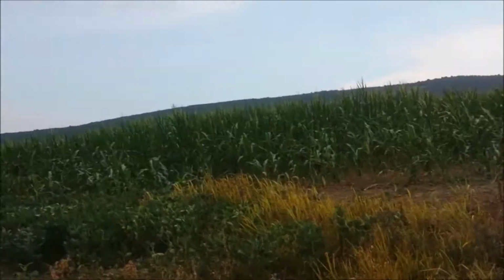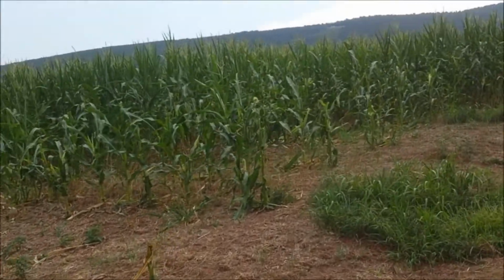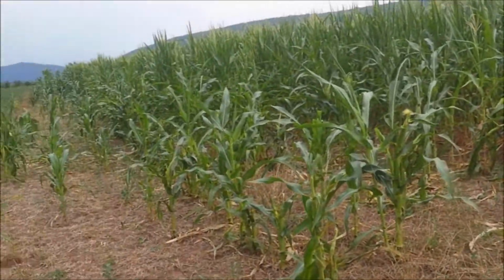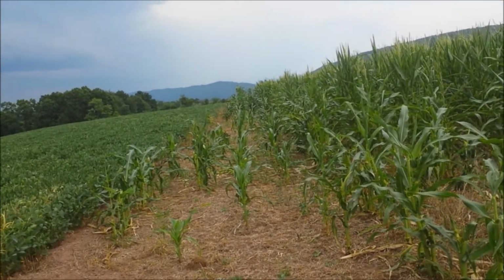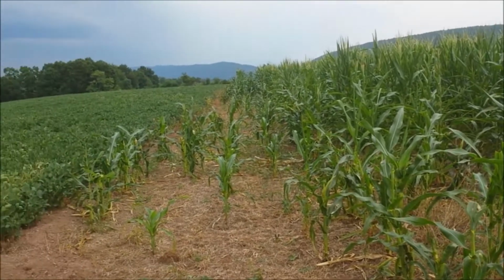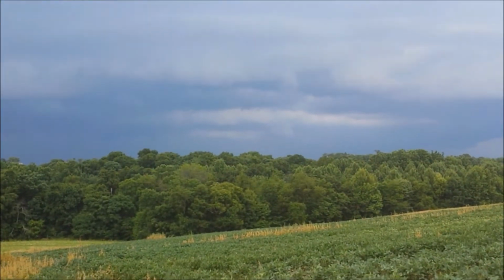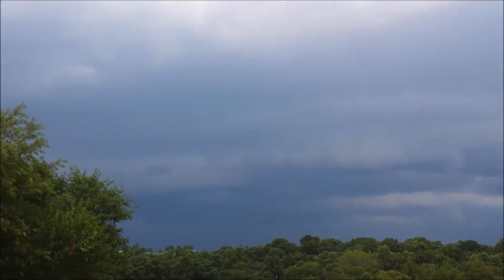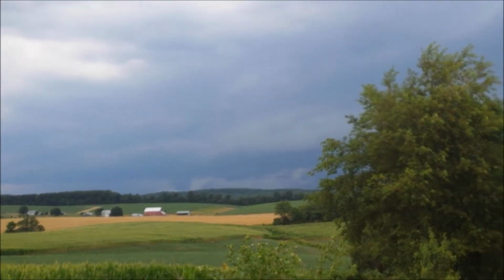I'm in the process of looking for more ground to rent, but I'm not pushing that too much until we get the yields figured out here. But here's one. Look at that massive storm that's brewing. I don't know if you can see it. We are currently under a severe thunderstorm warning, and I'm probably going to start heading back to the house at the moment.